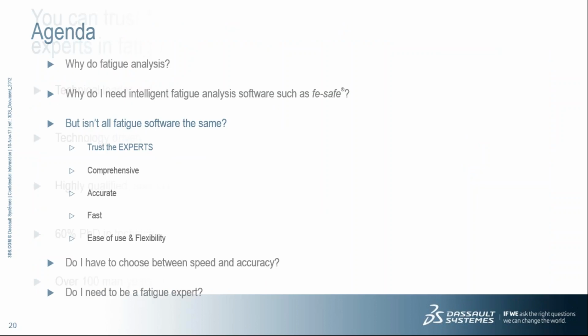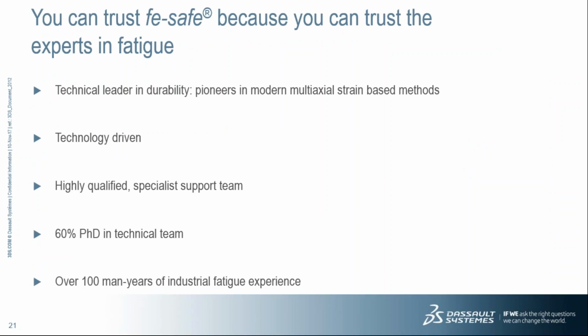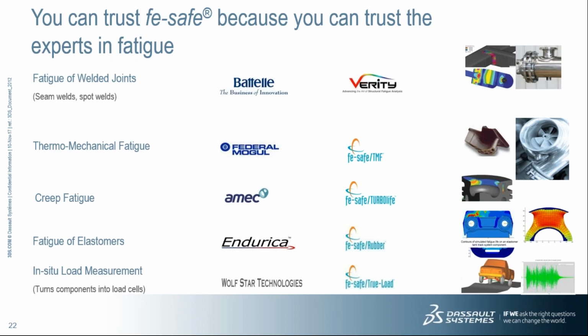So how can we proceed in order to identify this? You can trust it because of the information about the technology-driven, highly qualified specialist support team, 60% plus of whom have PhDs in the technical team, with more than 100 man-years of industrial experience. This fatigue tool we are discussing is a leading fatigue tool in terms of stress fatigue or strain fatigue, and leading industrialists have been in joint venture in developing this product. Especially, there are add-ons, such as fatigue of weld joints, developed in a joint venture with the university.